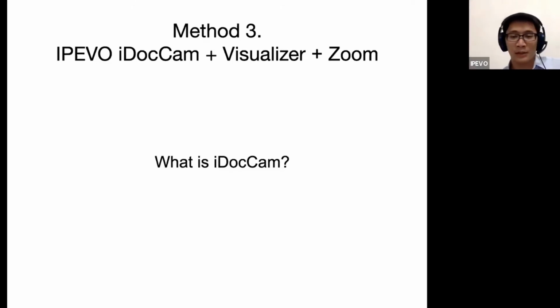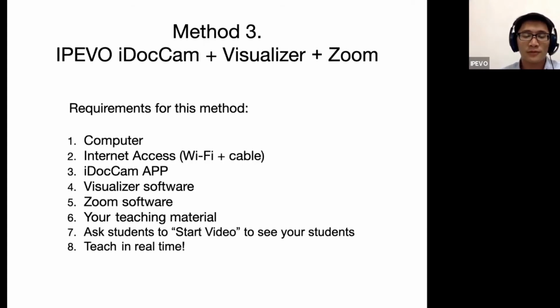Okay, let's get into this. So the requirements for this method include a computer and internet access. In this case, you need to have Wi-Fi plus cable. Why? I'll get into that. The cable is for broadcasting your live teaching via Zoom, but Wi-Fi, you have to use it with iDocCam later. I'll show you guys how later.